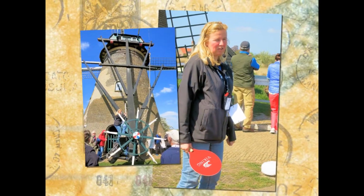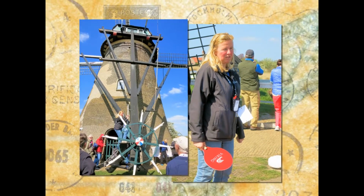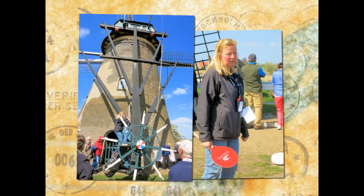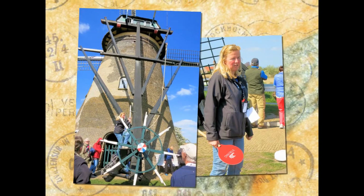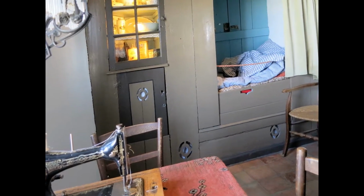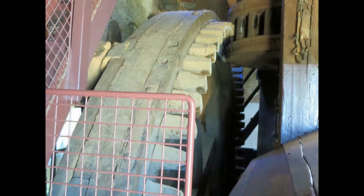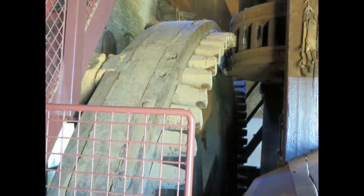Our local Viking escort explained the workings of the windmill and demonstrated how the bonnet at the top of the windmill can be rotated so the blades, or sails, are turned to face the wind. We were able to enter a typical mill keeper's home inside a working windmill and ascended to the top to see how the wind drives the mechanical parts of the mill.